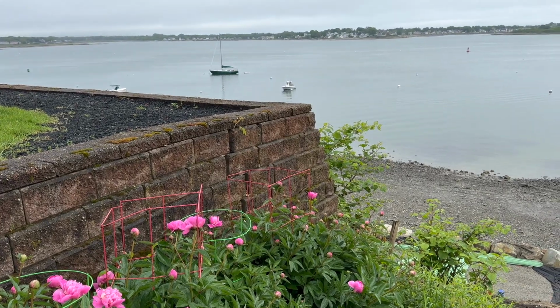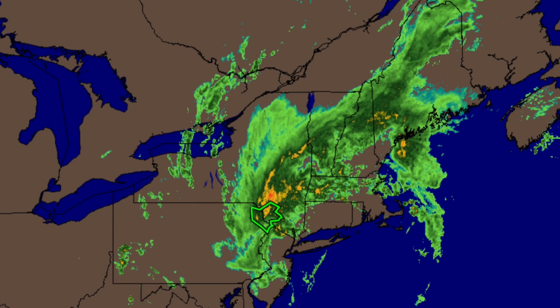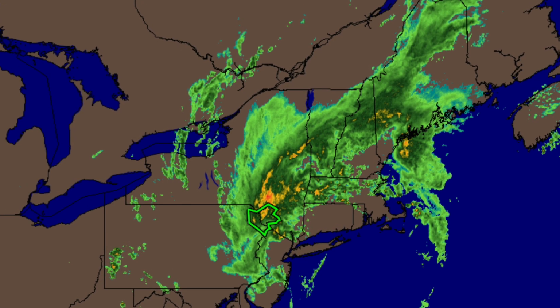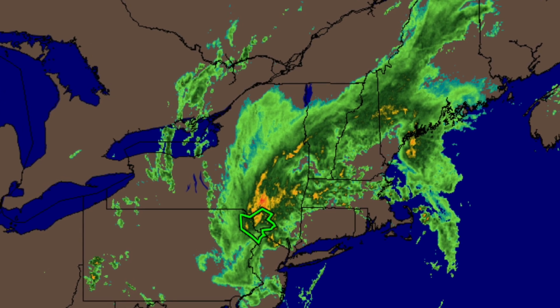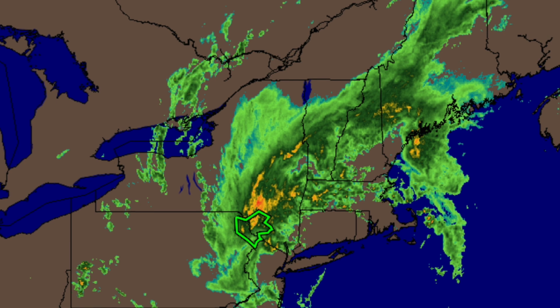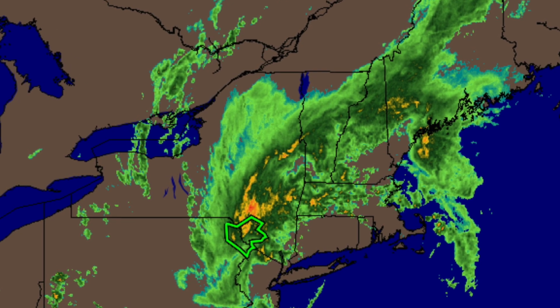Bands of real heavy rain. First thing this morning, there was a flash flood warning in effect. That's the green on this radar image from WeatherTap, where 2 to 4 inches of rain have fallen where northeastern Pennsylvania meets southeastern New York.